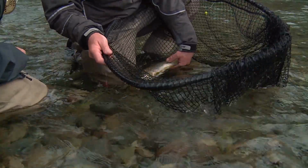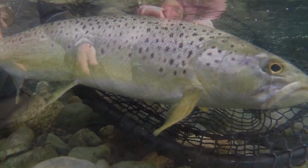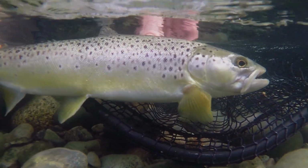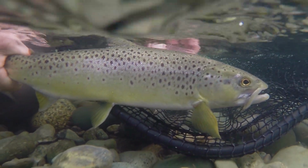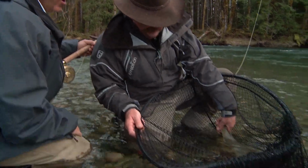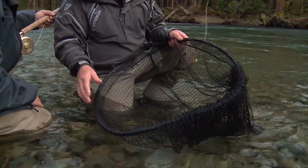Wow, look at that. He's a lot more silver than some of the others, eh? Some are really yellow, and it's neat. You got some with really bright spots. That one's a little darker spotting. It's a bit smaller. This one's only going to go about 17. Oh, only. That's just fantastic. Hey, well done. Right on.